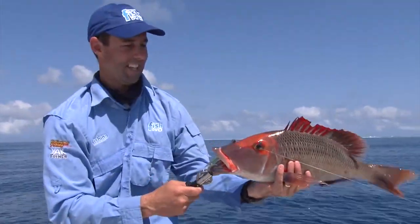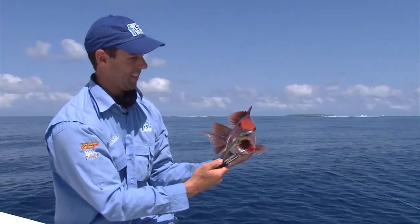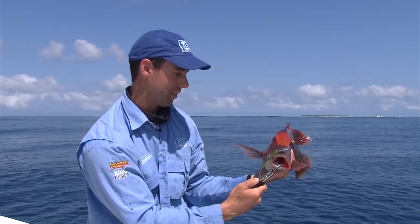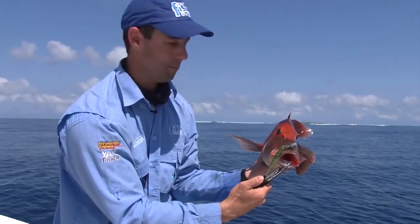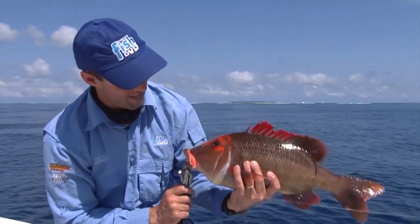That is a chunky red throat emperor, and has absolutely belted that soft plastic on the drop. Fair chance it was getting within 2 metres of the bottom, within his range of vision, just looking exactly like an easy meal, and he has climbed all over that. A very, very special fish.